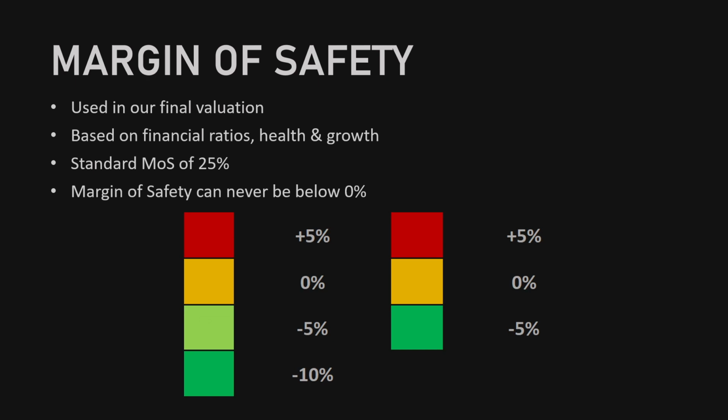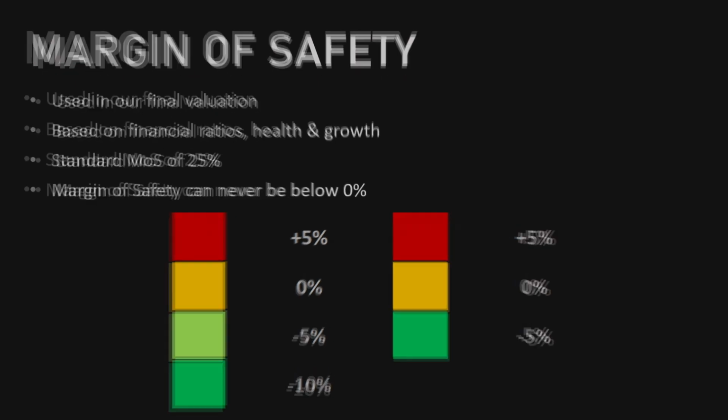When we're using 4 colors in a scale, bright red will mean a 5% increase, orange will mean no change, light green will mean a 5% deduction, and bright green will mean a 10% deduction. When we're using 3 colors, bright red will mean a 5% increase, orange will mean no change, and bright green will mean a 5% deduction from a margin of safety.